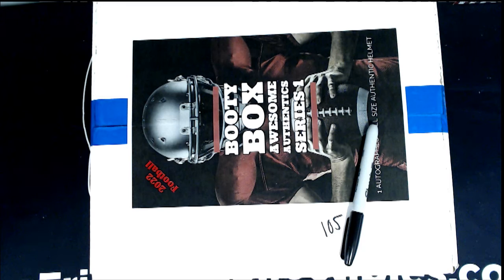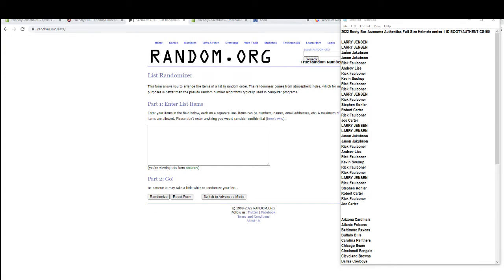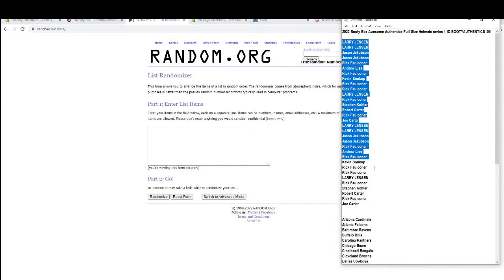All right, guys, this is going to be the Booty Box Awesome Authentics Full Size Helmet Series 1, number 105. Look out. And the screenshot and the break. Here we go. Larry down to Joe C. Let's copy paste. Good luck, guys.